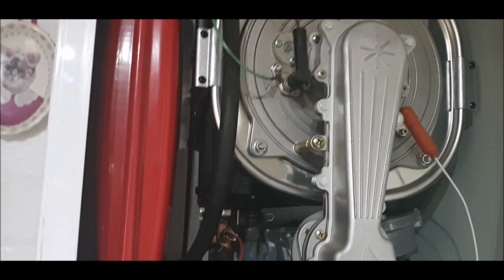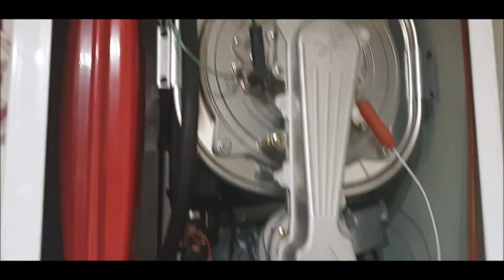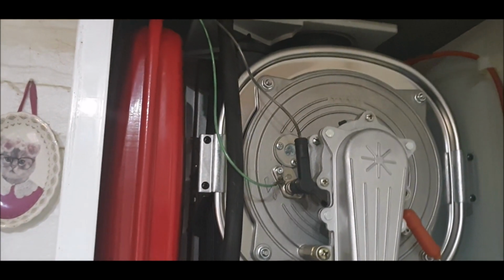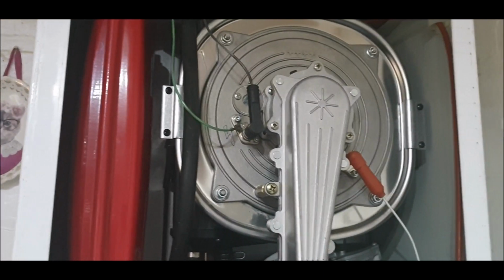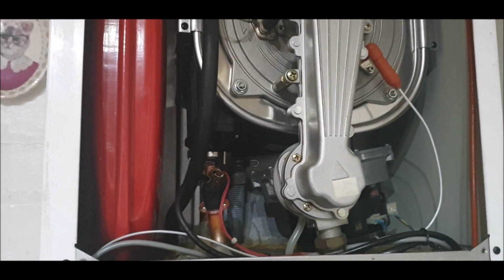He'll fit the new one. I won't be filming that. I don't think he'd like that. No one would like that. But I am going to take this apart, which would be quite interesting. So there will be a second part to this. So we'll have a look inside and we'll just have a play.